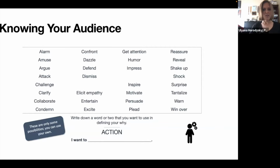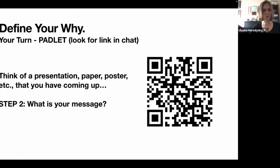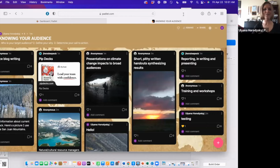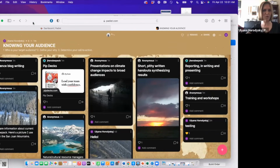All right. Now that we have the audience, knowing your audience, the next step is defining your why. What do you want to do? So we're going to do it again. What is your message on Padlet? I'm going to go back to Padlet. So let's do step 2 now. If you already made yourself a little block here, just add, where did it go? Maybe it's behind. Yes. Okay. Oh, nice. Thanks for the tip. There it is. So if you want to go ahead and add now, defining your why.